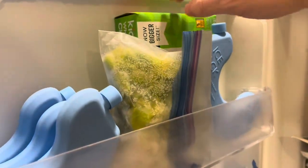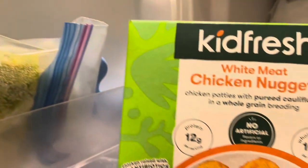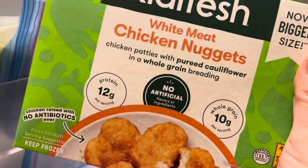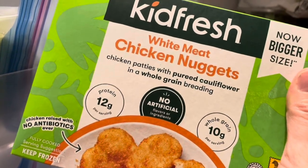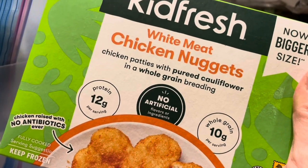For my second easy meal, I'm going to use up another freezer item. We've got the Kid Fresh nuggets. I'm going to go ahead and cook all of them in the air fryer, put them in little separate containers, and then take a macaroni and cheese cup with me to work each day.